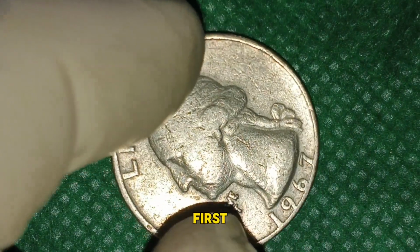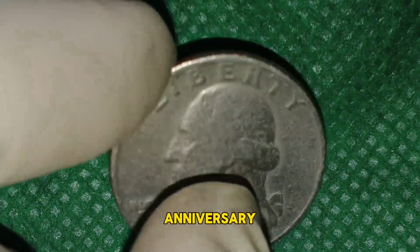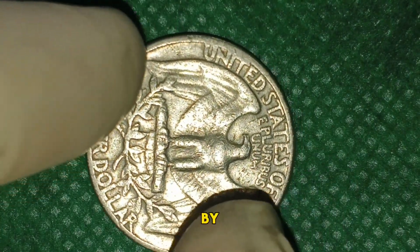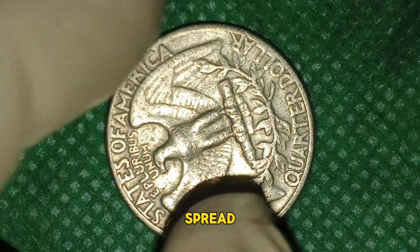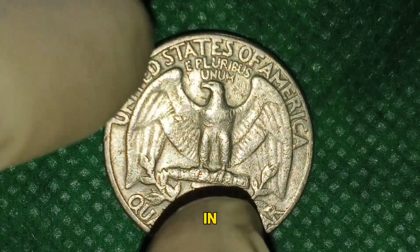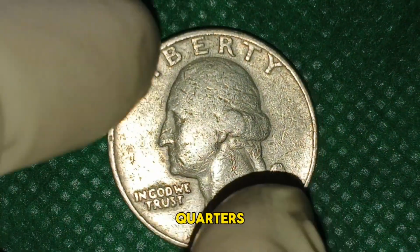The design was first introduced in 1932 to commemorate the 200th anniversary of George Washington's birth. The obverse side of the coin features a profile of Washington, designed by John Flanagan. The reverse shows a heraldic eagle with wings spread, perched on a bundle of arrows, with olive branches beneath it. This iconic design remained in use until 1998, before being replaced by the State Quarters program.